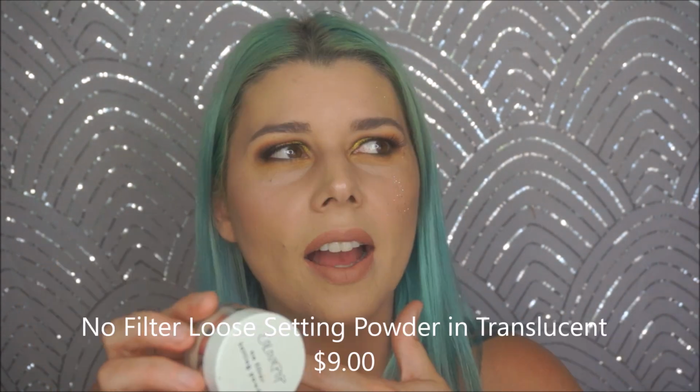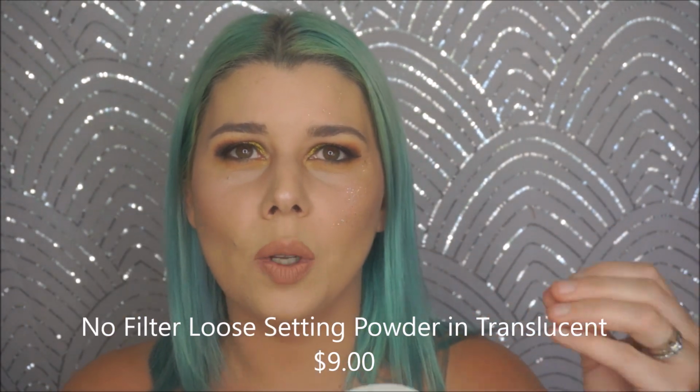I don't like this. ColourPop is known for giving you a lot for your money. Like they're very affordable, they're very conscious when it comes to getting what you pay for. I would expect this much powder to come in a setting powder from ColourPop for the money. But there is 0.3 ounces in here. And this is Wet n Wild, and this is 0.7 ounces. And this was $6. This was definitely not $6.